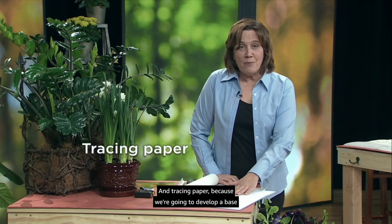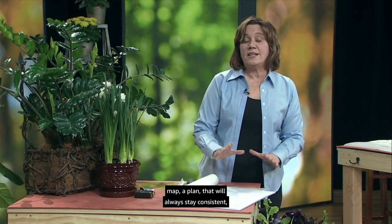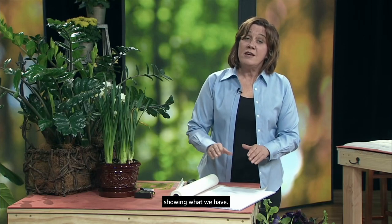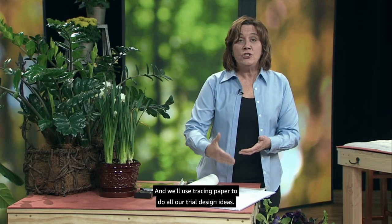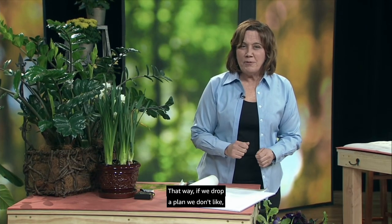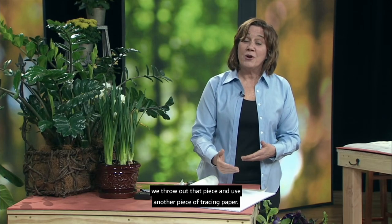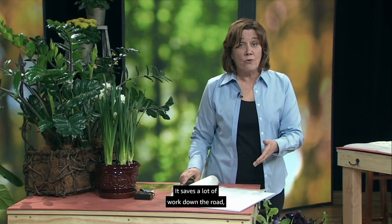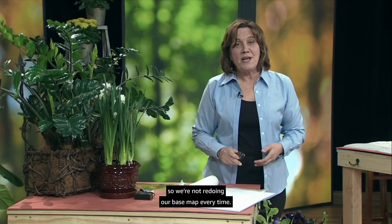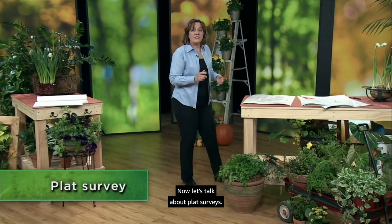And tracing paper, because we're going to develop a base map, a plan that will always stay consistent, showing what we have. And we'll use tracing paper to do all our trial design ideas. That way, if we draw up a plan we don't like, we throw out that piece and use another piece of tracing paper. It saves a lot of work down the road, so we're not redoing our base map every time.